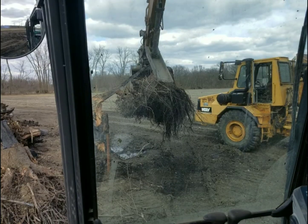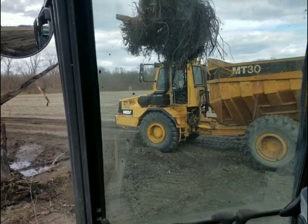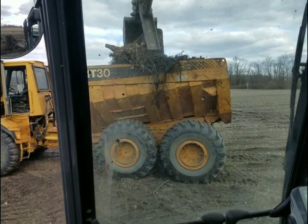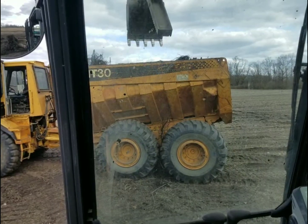Okay, so I got a little behind in video. I wish I would have videoed it. But we went and got our haul truck that's been sitting over on the wetlands project that we did over the course of the last 2 years.